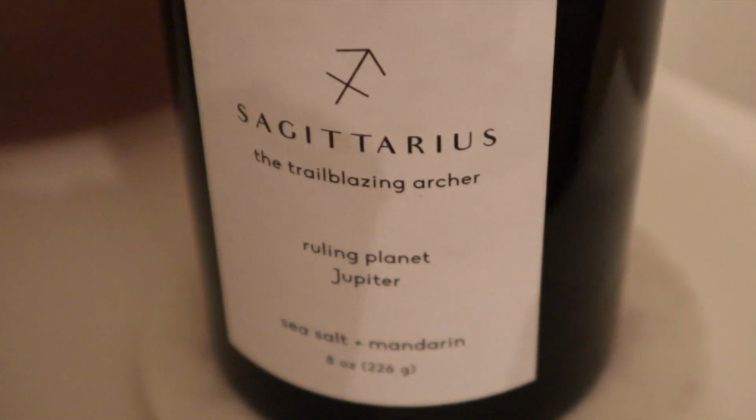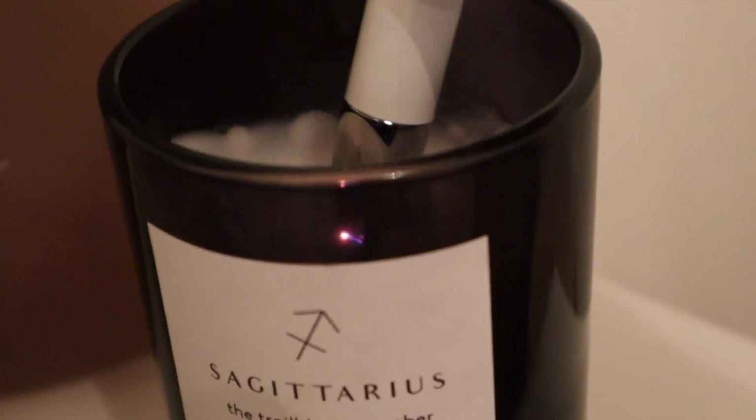Now moving on to my last drawer, but first I'm giving some big Sagittarius energy right now. Shout out and happy birthday to all my fellow Sagittarius.